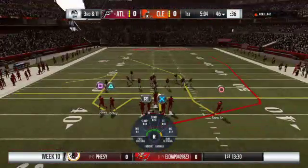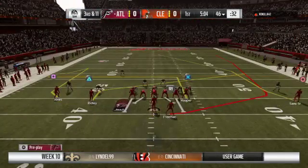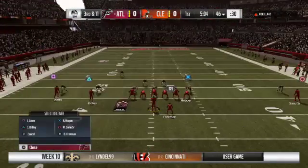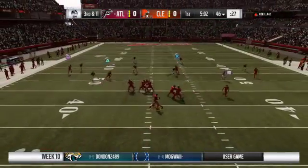Well, that certainly looked like something that they discussed all week in practice, getting ready for this one. Take the big shot right out of the gate. At worst, you'll open up the defense a little bit, loosen them up, have them back on their heels.